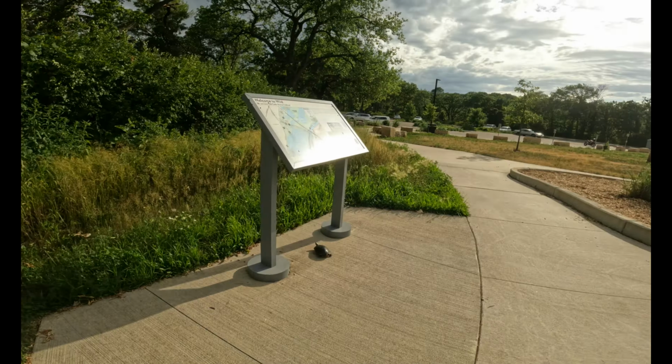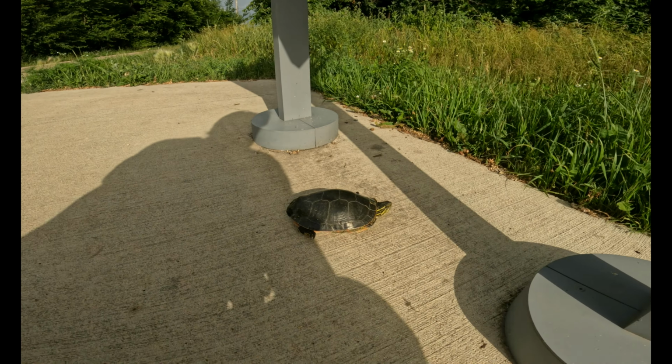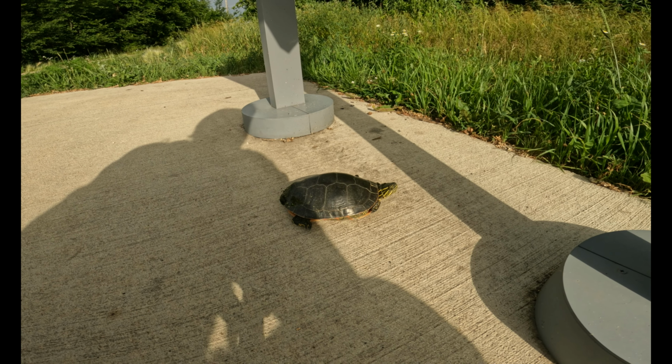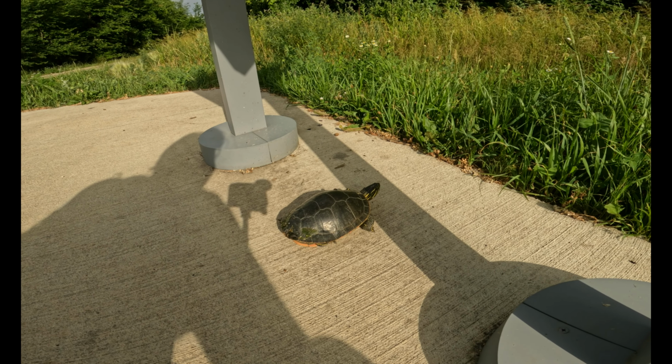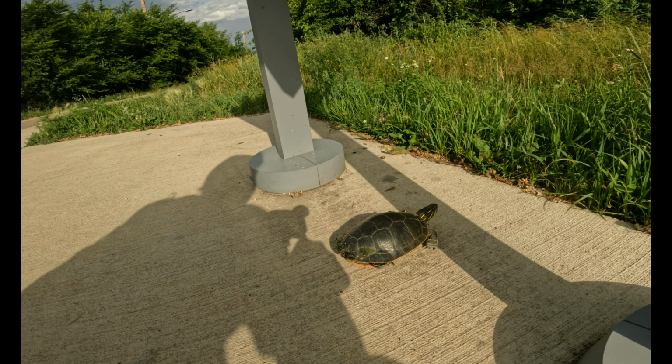Here we go. Let's check out this turtle. Hey there, little guy. Looks like he's got a couple of leeches on him. Hey, buddy. All right, well, that does it for our hike.